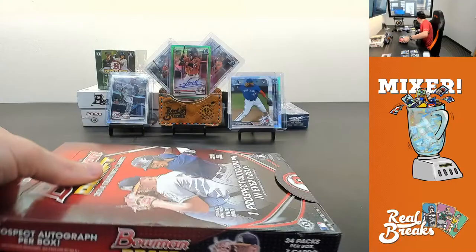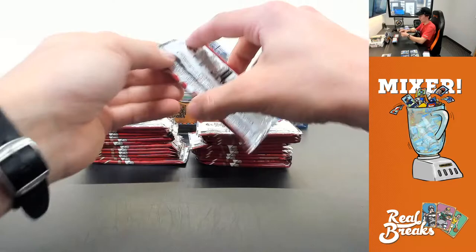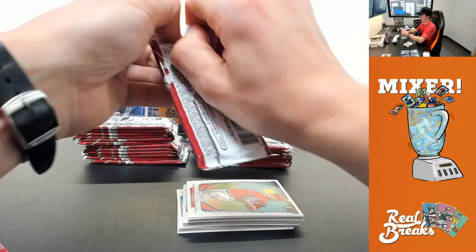Starting out with 2014 Bowman Draft Hobby. I do really love these next two products because so many different teams can do really well just off base alone. So we're just looking for one auto in each of these next two boxes. But the amount of base that we can find of some big name players is pretty awesome.